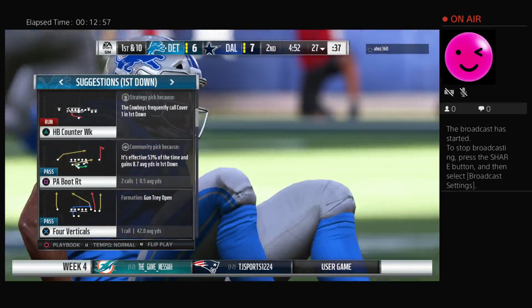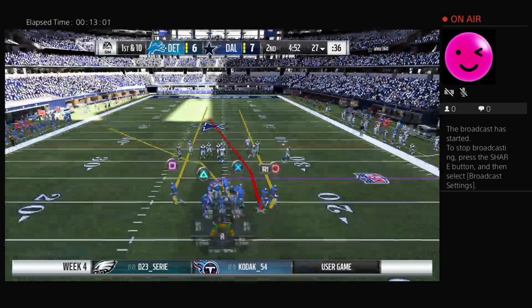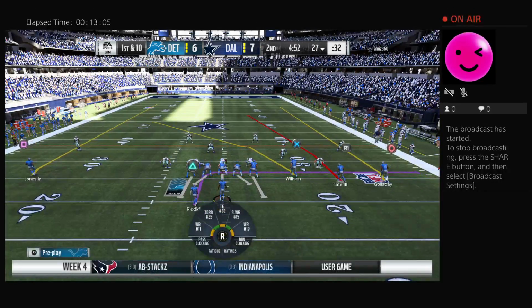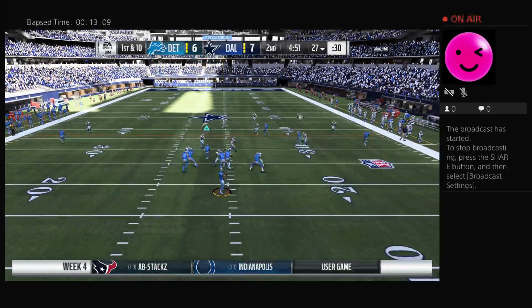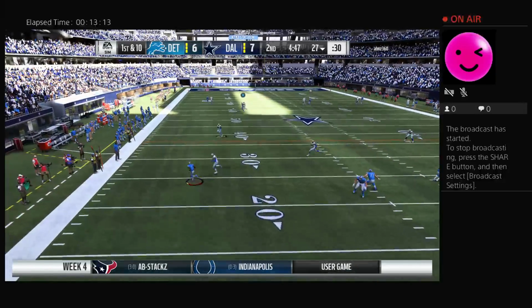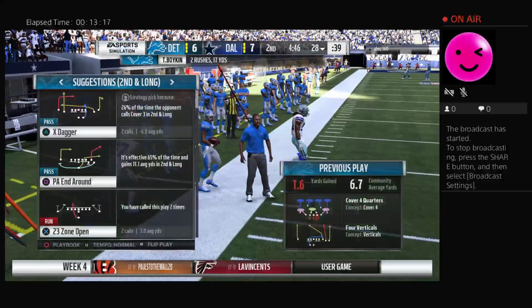Well, nice job on the return there. 16 yards. And the Lions will take over. They'll throw on first with Boykin. Forced out to his left. Able to power through. Give him a couple on the scramble.